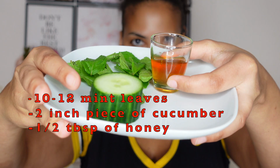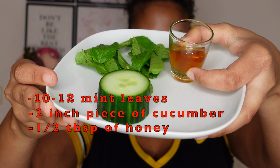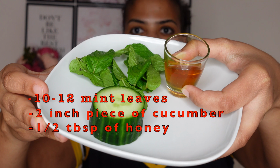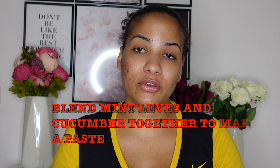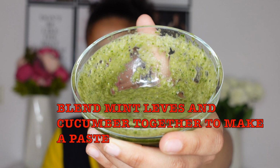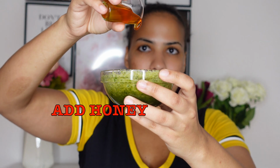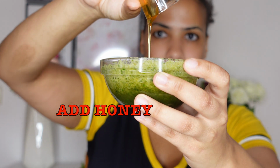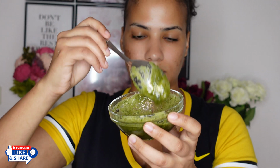To make this amazing mask, you will need about 10 to 12 clean, fresh mint leaves and a small piece of cucumber, about 2 inches, and then half a tablespoon of honey. Blend the mint leaves and the cucumber together and make a paste. Add the honey to the paste and mix well. Apply directly after cleaning your face.